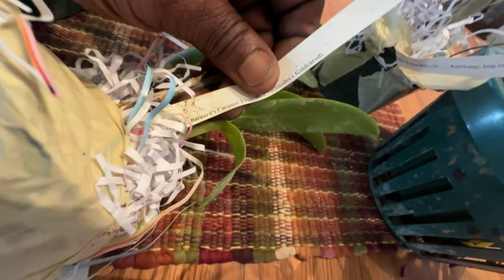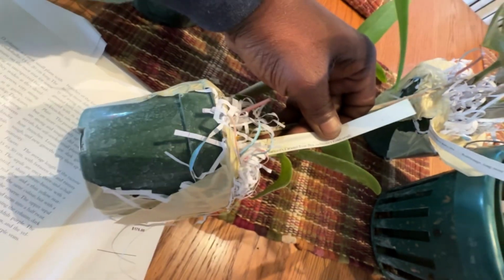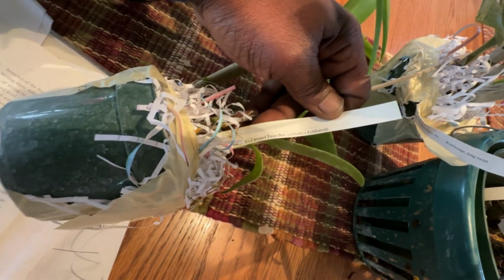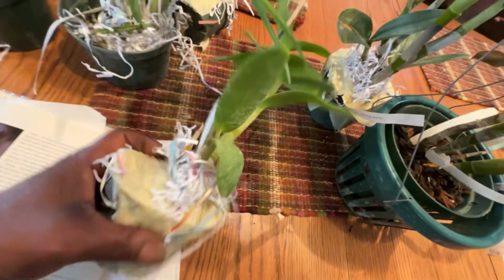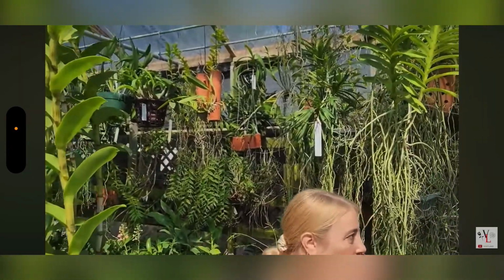Now, this is Dendrobium. I don't want to pull it out because I don't want them to get mixed. Okay, so this is Bernard's caramel twist, which is Dendrobium cochleoides times goldenrod. And then good in here.